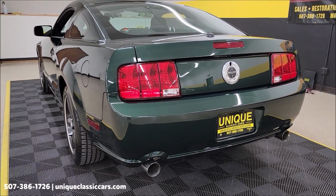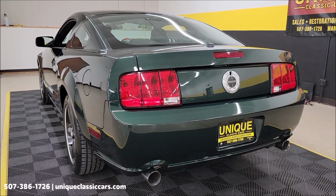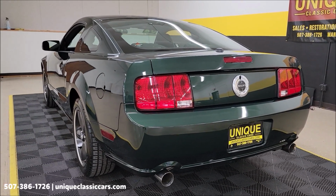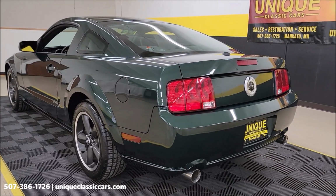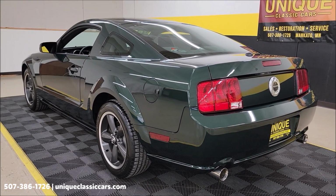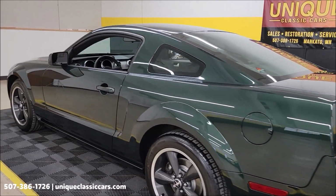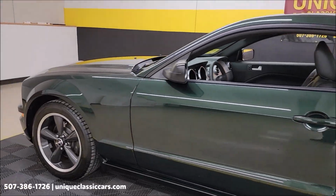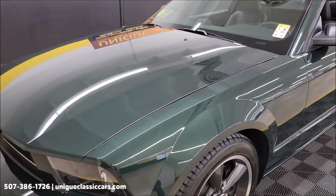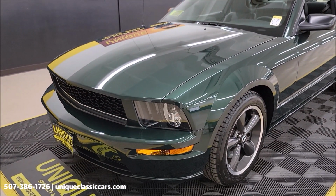There's that exhaust note. And obviously under power going down the road, it opens up. Should have a little deeper bark to it. Fun cars to drive, no doubt about that. All right, let me pause this one second. I'm gonna pop this hood. Let's check out this engine bay. We'll wrap this video up.